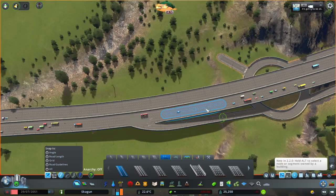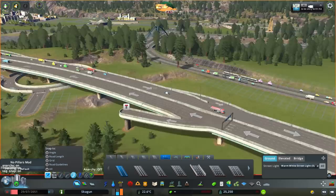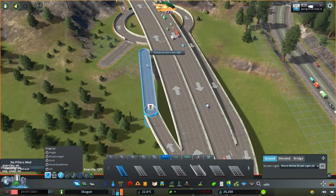Now we gotta try and do the same here as well. And since it's high enough, we can still put any roads underneath it if we need. Yeah, it's pretty high, so we can still build roads. So that really allows me to have a lot more freedom. Put that there. Okay.